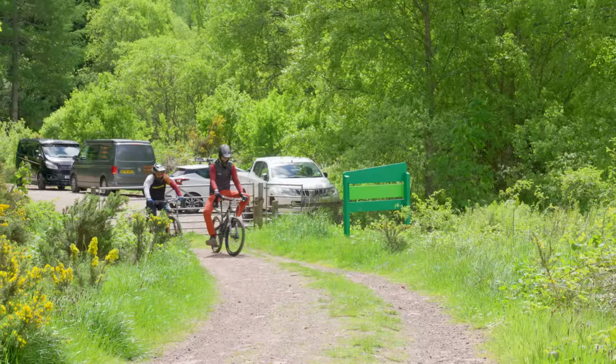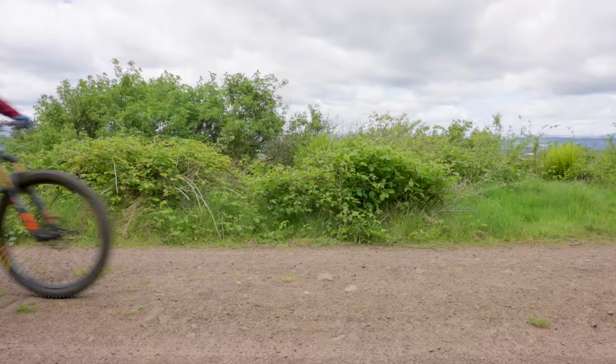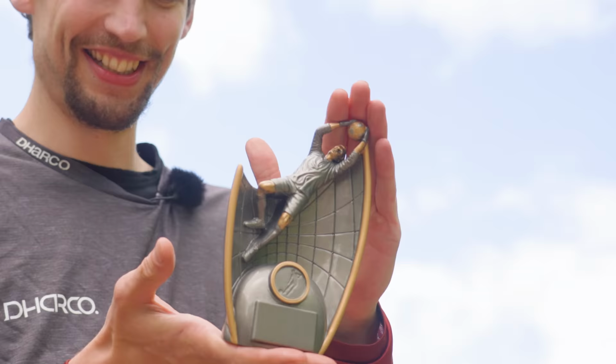Here's the script. Fastest down the hill wins. I, the noob, who's been riding bikes for 15 years, get my own bike and I get to choose the track. Ben, the professional, gets the teeny orange and one practice run. The winner gets the sweet football trophy. That's all they had in stock.